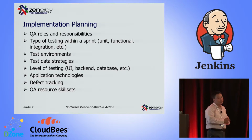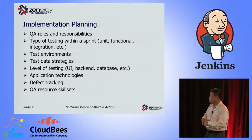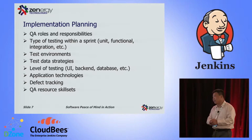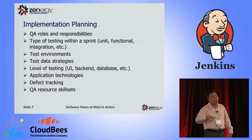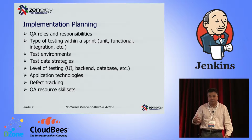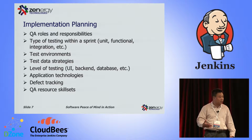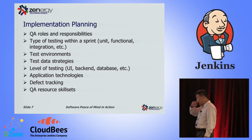Now, once we select those tools, we have to figure out who does what. So we have to figure out the QA roles and responsibilities. Remember, it's no use implementing automation if you don't have people to support it long-term. A lot of companies are really good at building automation, but terrible at maintaining it. So we have to apply that.